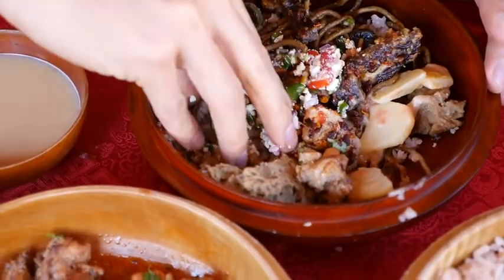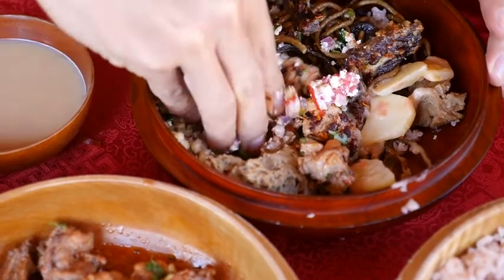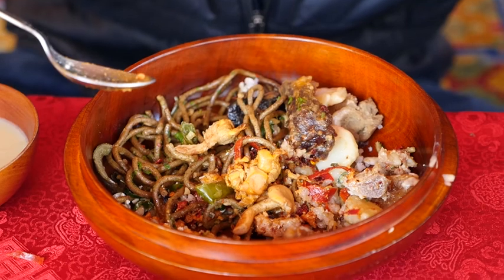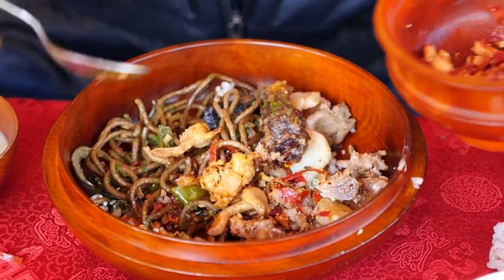I will mix that into my rice and my... I love that. It's like a salsa, but with cottage cheese in it. Oh, it's so good. I am just loving this meal. The food is extremely good.